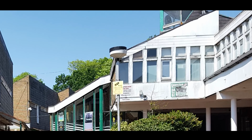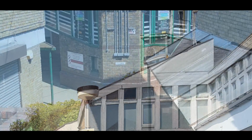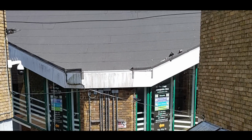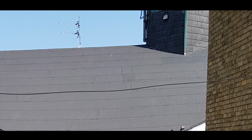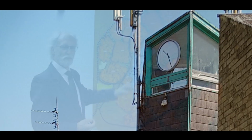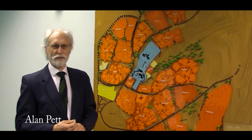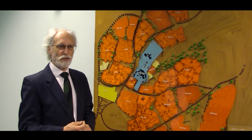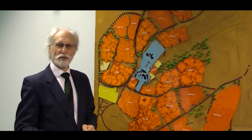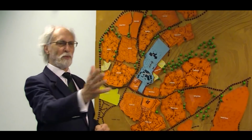There were lots of ideas in the original plans that didn't necessarily come to fruition. One was the original concept of the clock tower. The tower was always there, and it was included within the shopping centre designed by Span as a viewing point, and the idea was that villagers, presumably without charge, would be able to go up and look around panoramically over the whole of their domain.